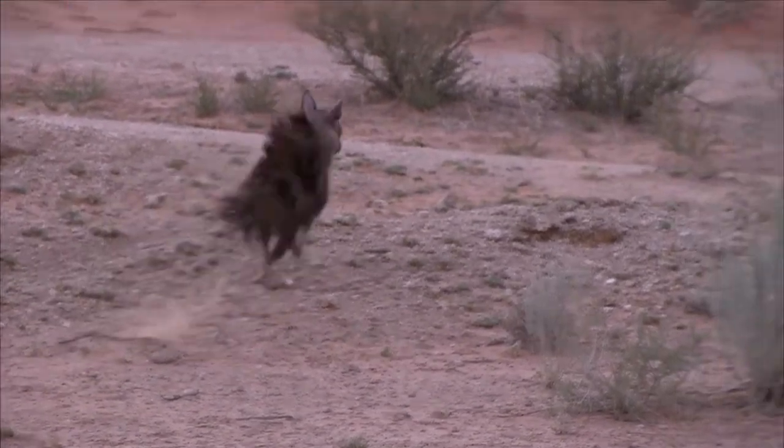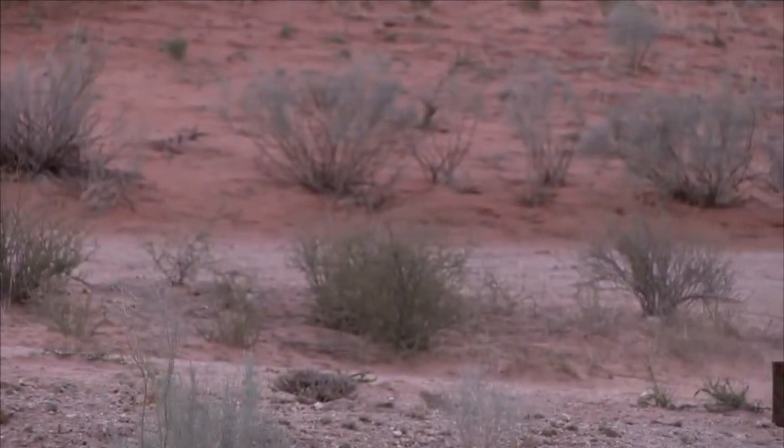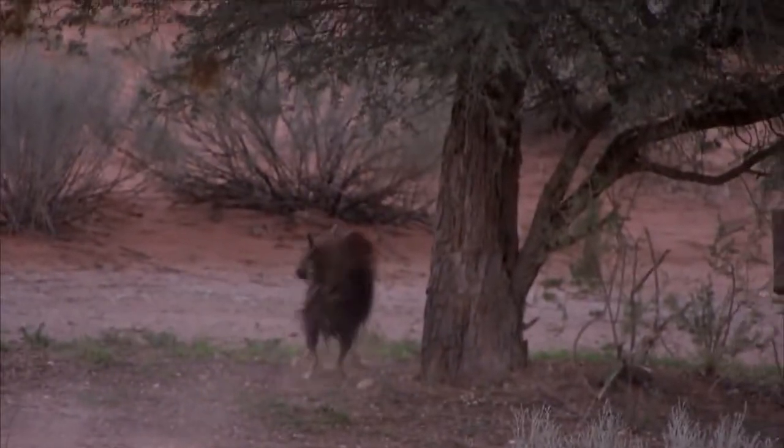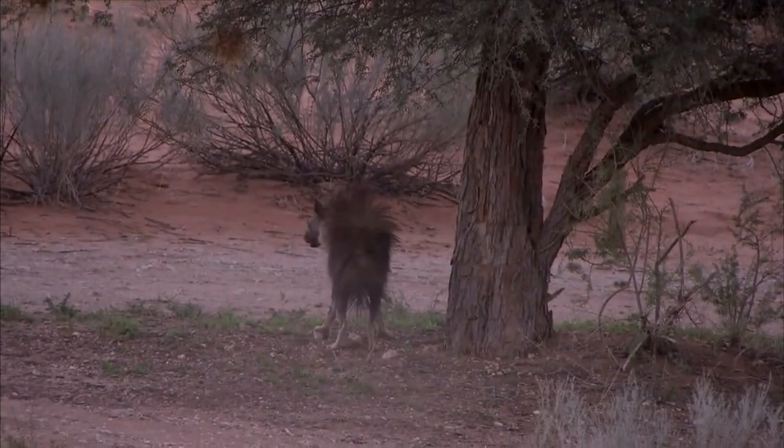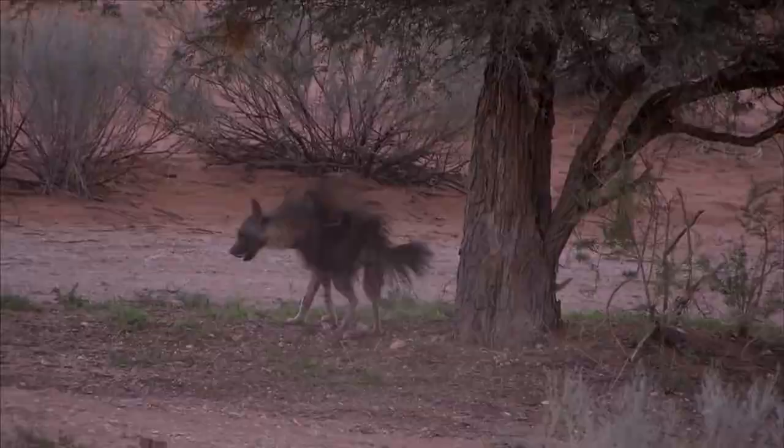Brown and striped hyenas are scavengers and are happy feasting on carcasses in different stages of decomposition. Hyenas eat almost everything on their prey, including bones and hooves.